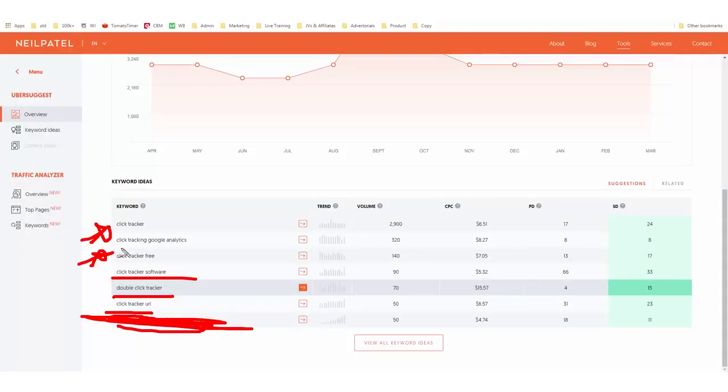I know if I'm putting up a video or a blog post about click trackers, I'm gonna wanna bring up the topics of Google Analytics and also a free option for a click tracker when I talk about this subject. This has really given me insight into what people are looking for in relation to click tracking. Obviously, I use Volume, and I have no qualms about paying $300 per month to use Volume. But in this case, it's clear to me that I should be talking about the free versions and the Google Analytics integrations.